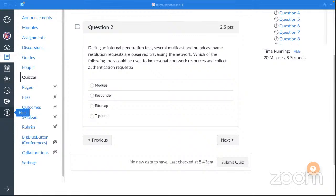And it's these little things that will help you when you take the actual test. Because that's how I remember these things. I remember what TCP dump does, what EtherCap does. So when I see it, I can use that information to help guide me into the right answer.